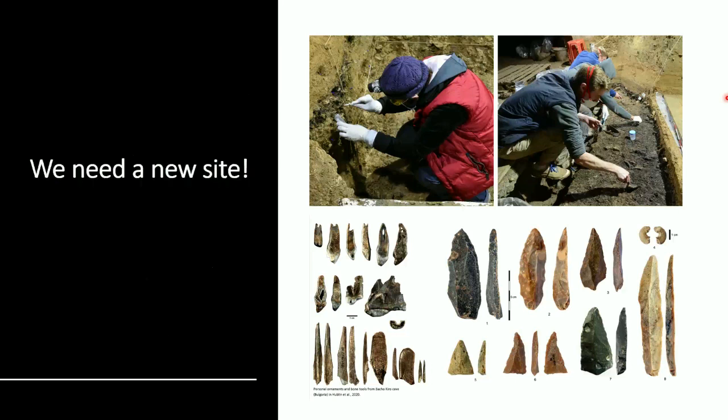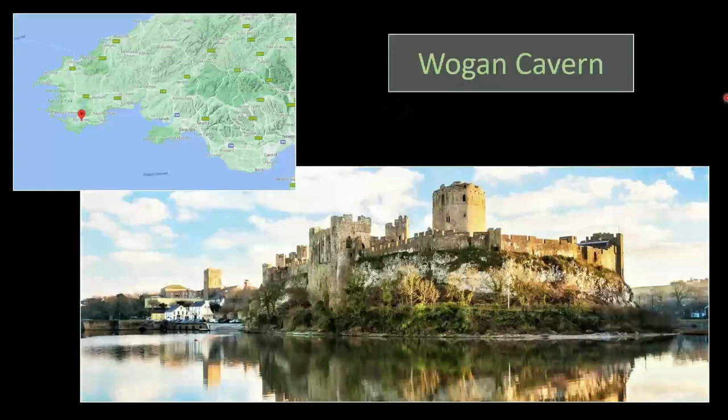So there you go. There's the take-home message. We do need a new site. We have all of these really important research questions. Our understanding of early prehistory, particularly this last glacial period, is not very good in Britain compared to elsewhere, and really what we need is a new site in order to apply our new techniques to. Which brings me on to Wogan Cavern.